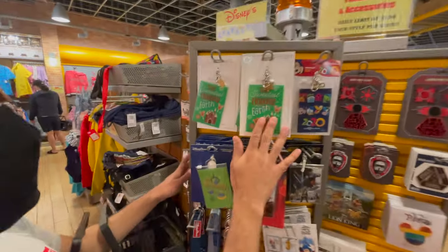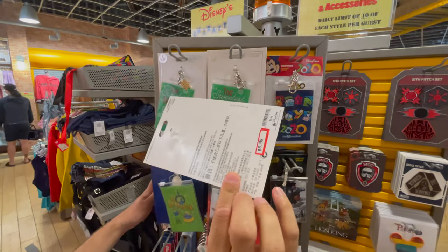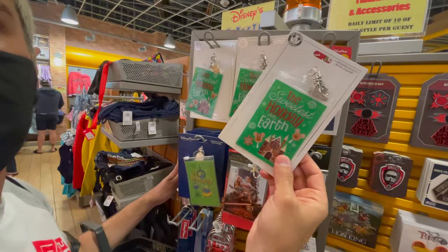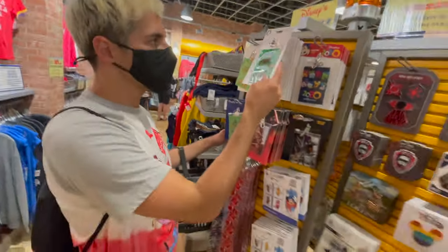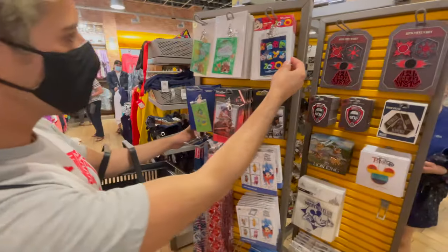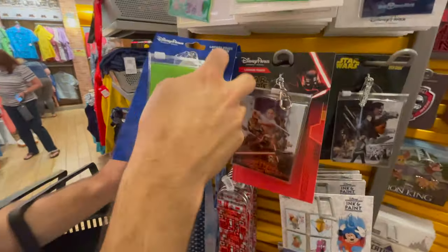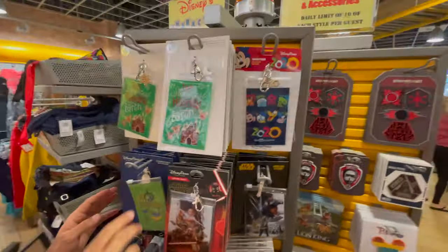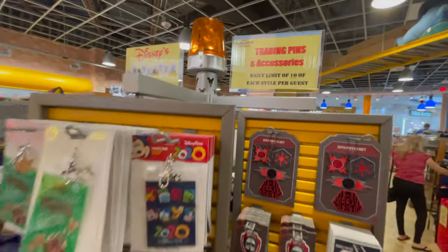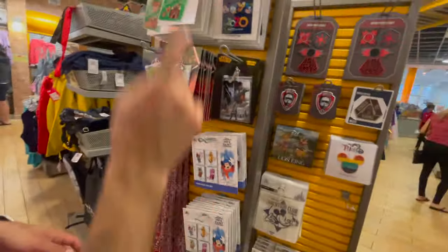We have the Sweetest Holiday on Earth. This is from 2019. It's $3.99. I feel like we actually got this the last time, in 2020, when we were at the outlets in February. The claw, there's no price discount on this. I'm guessing it's $3.99. All of these are $3.99. By the way, they limit it. Look, 10 of each style per guest. That's new. I don't remember seeing that.